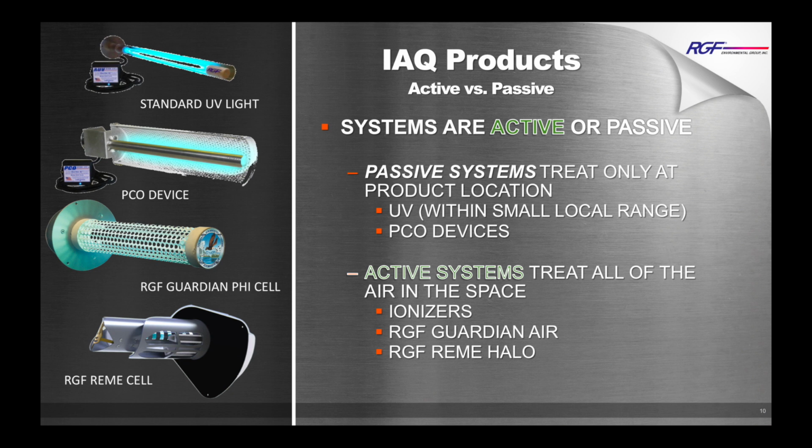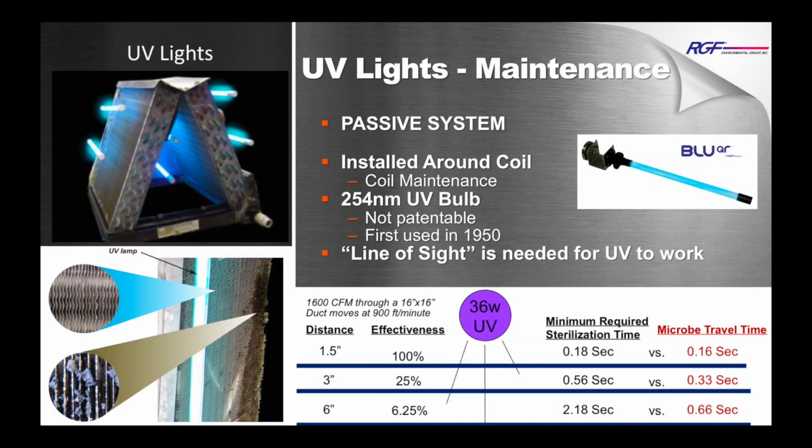As we continue indoor air quality 101, we're going to dive into the products and the treatments and solutions that we've been using since right around the 1950s, is when a lot of this was created. We break down indoor air quality products into two categories, active or passive, meaning they either treat contaminants at the site of the unit or they are active, meaning they go into the conditioned space and proactively purify germs, bacteria, viruses, and odors. First on deck is the basic UV light.